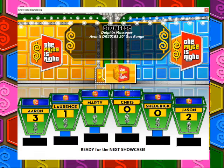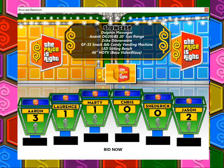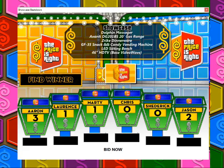We have a dolphin massager. We have a 20-inch gas range, a set of dinnerware, a snack and candy vending machine, an LED sitting bench, and a 46-inch HD TV with Bose Video Wave sound. A nice small showcase, but I like this one. I think it's up to 20,000.